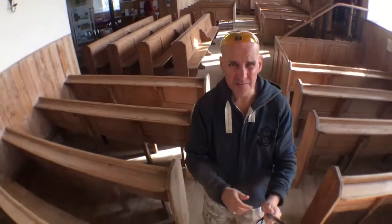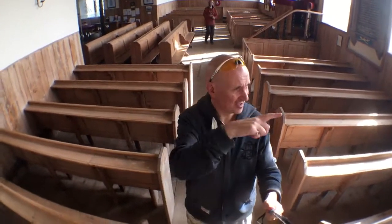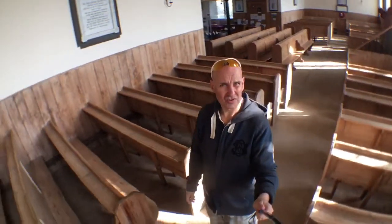So if you're up this way, folks, visit Kinneff Old Church. You have to follow the track all the way down to the bottom. The sea is just down that way. And yeah, it's worth a visit, folks. Nice little church. It's even got a wee balcony bit as well.